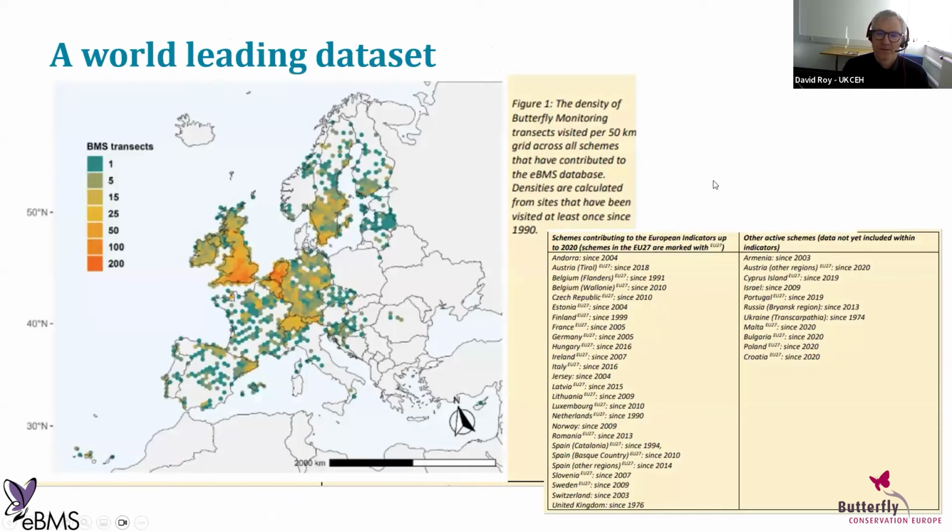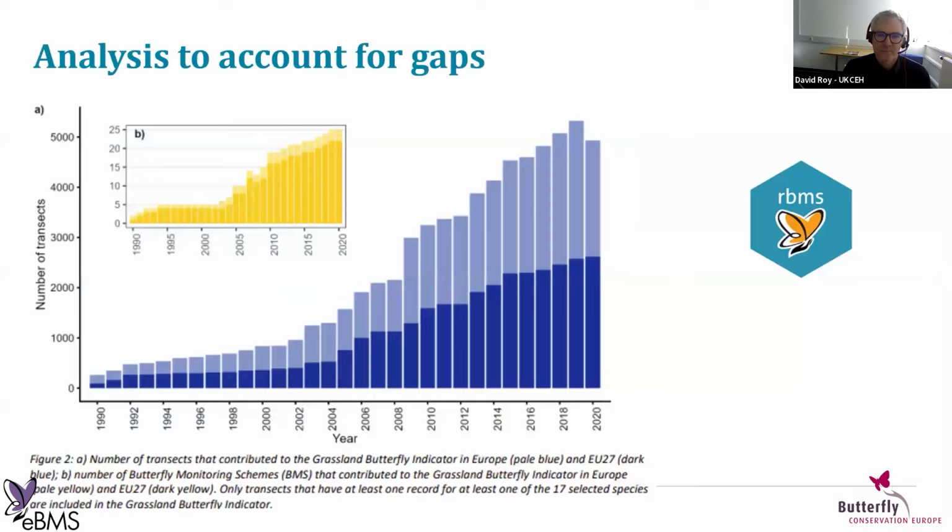And of course, we've heard already that we've got a fantastic, and I would say world-leading, data resource in terms of monitoring. This is the figure from the latest indicator report that we produced for the European indicator set for the European Environment Agency, where we brought together the EU monitoring schemes, but also took a wider view on what's happening to butterflies in Europe. Thanks to everybody who helps coordinate that effort on the ground. This represents an immense effort by people across the whole of Europe, and as we've heard from Christina, this is growing rapidly.